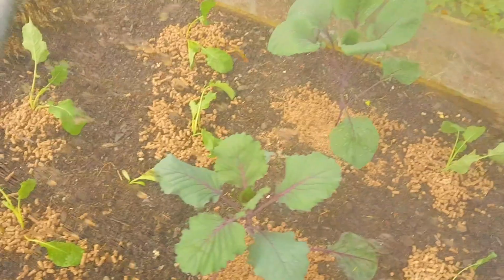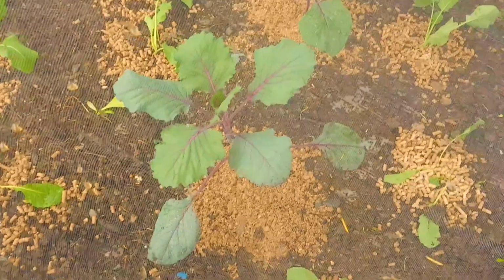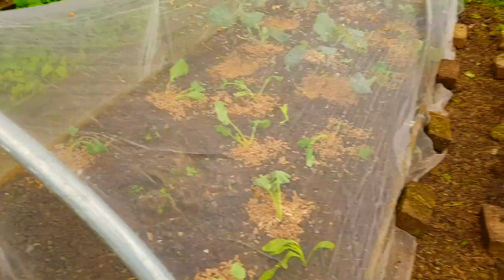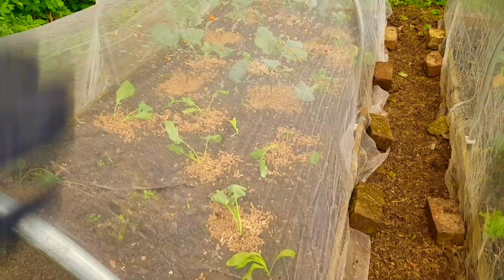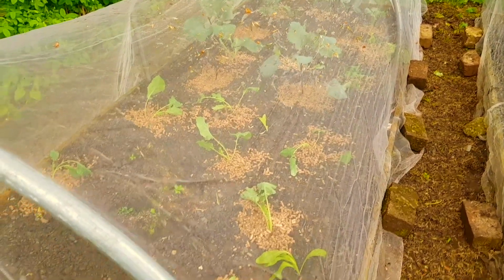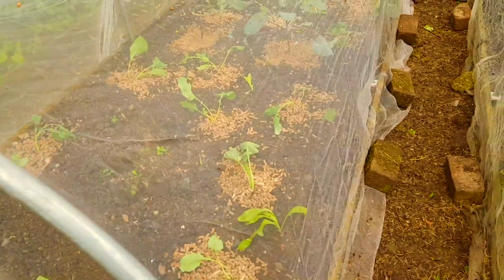And I'll put in a couple of marigolds that I had in one of the beds indoors in the polytunnel. So I'm glad I did that, because I had this open all day and I didn't want to leave it open, because probably pheasants might come and peck at all the cabbage and I wouldn't have any left. So that's why I did that.